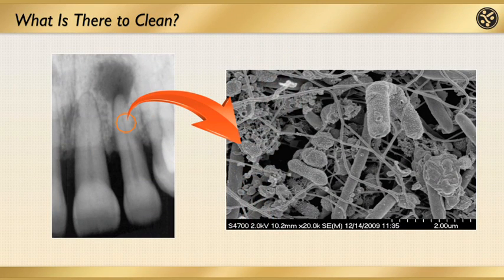So what is there to clean when we do endodontic therapy? This slide on the left shows a tooth that has a radiolucency. We used to think that these radiolucencies were sterile and did not have bacteria in them. But that was because we were doing aerobic culturing. We didn't have sophisticated anaerobic culturing to be able to isolate anaerobic bacteria.